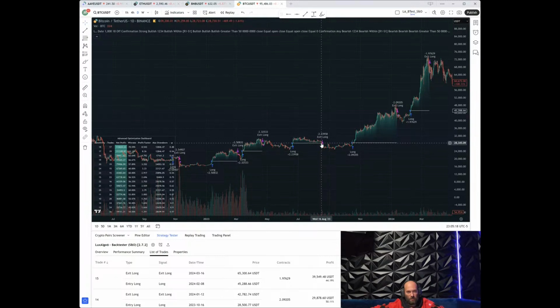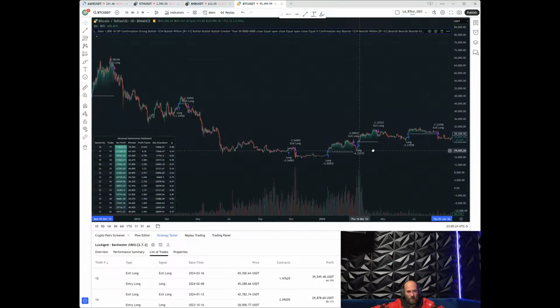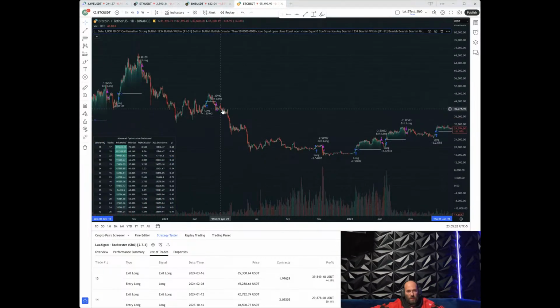We almost closed at probably the same price as we opened. Here we made some money, but this is more like a shake. Did we lose money here? No, we exited right here. Did we make money here? Yes, we did. Did we lose here? No, we did not. We exited right here at the top of the curve.